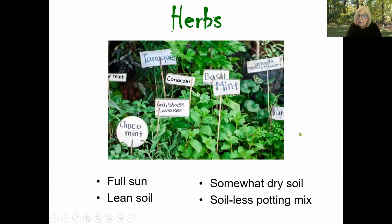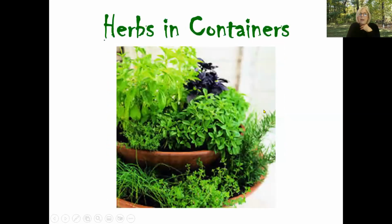Okay, herbs. Most of our herbs are not native either, but herbs like full sun, they prefer lean and somewhat dry soil. So if you're either starting them or putting them in containers, a soilless potting mix is good, not a heavy potting mix. And you can grow them in containers, of course.